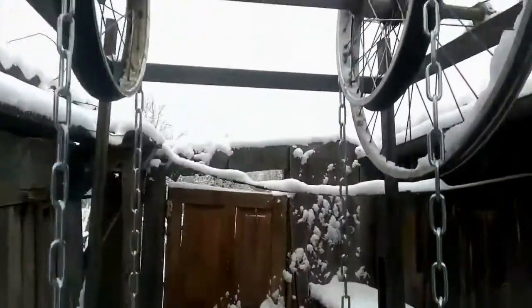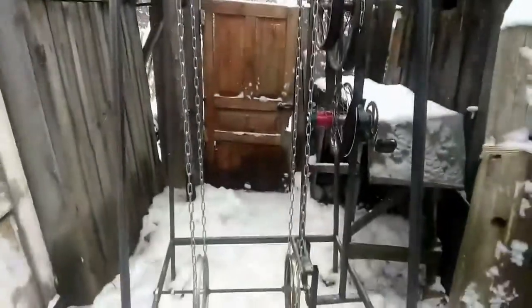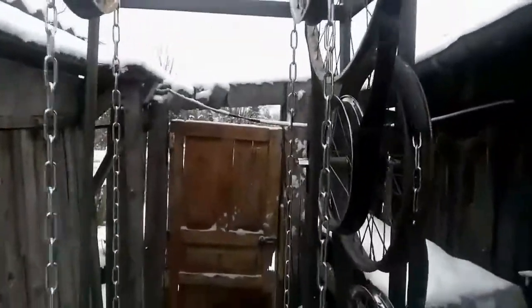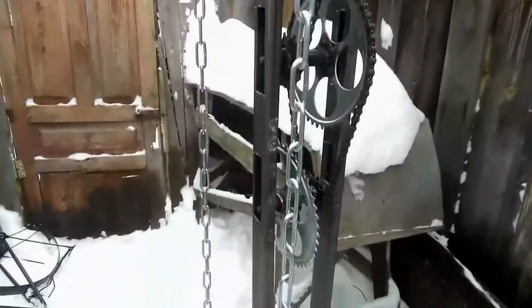At first, I made a gearbox out of bicycle wheels, but after testing, I had to redo it, since the wheel step-up gearbox is large and inefficient. Then I made a gearbox out of bicycle sprockets. The design is small and more efficient.